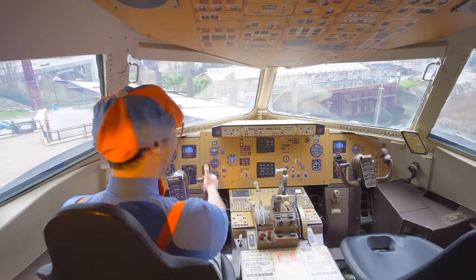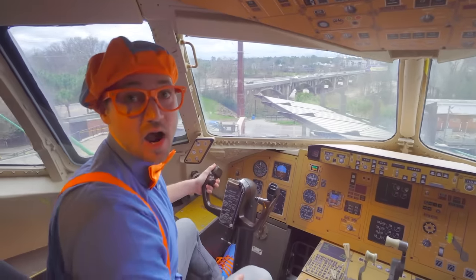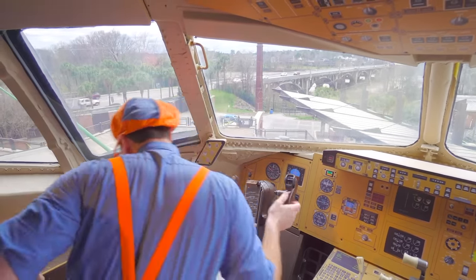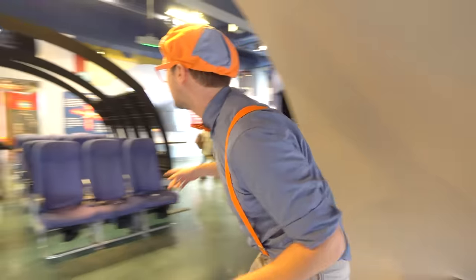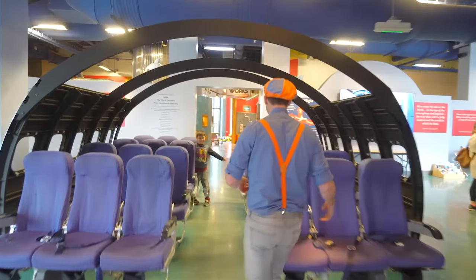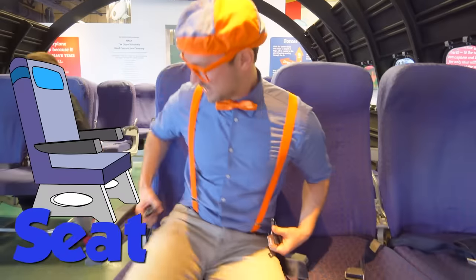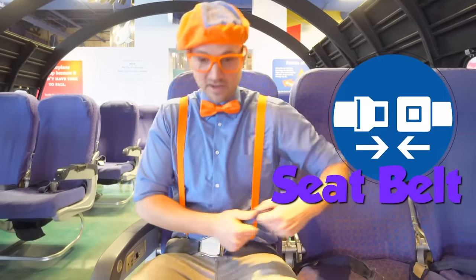Whee! This is awesome! Wow, but now I think it's time for me to be a passenger. Okay. Whoa, check this out. There's a lot of seats. All right, take your seat. Let's take a seat right here. Gotta buckle up. Oh, here we go. You have to be safe when you're flying in an airplane.